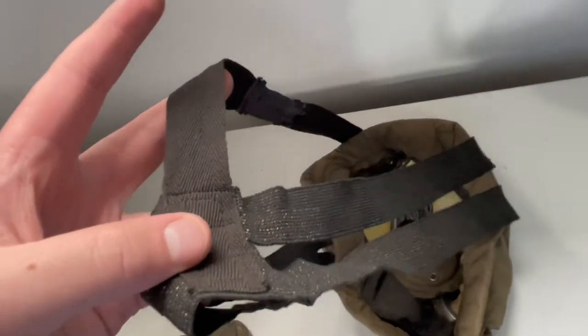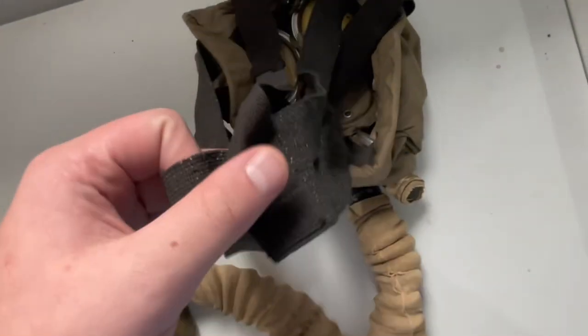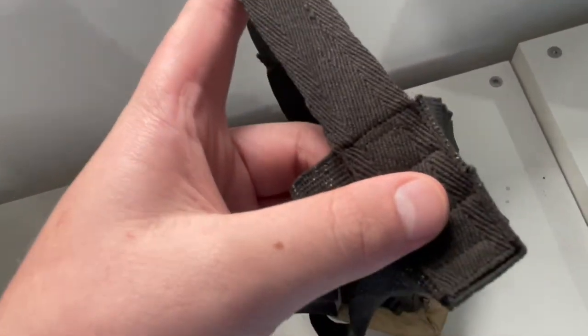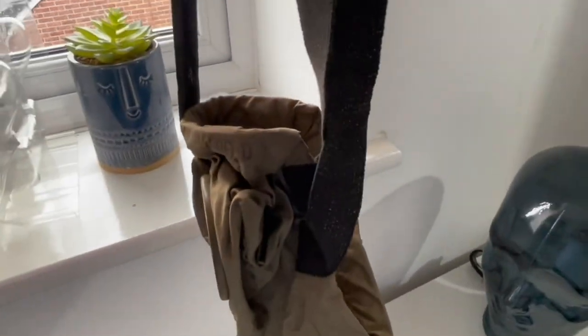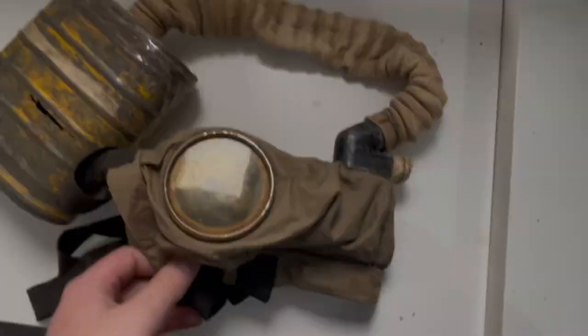They would come with a safety pin with the aforementioned tape there. However, I'm not willing to put a safety pin in a 106-year-old relic of the First World War, so I hope you understand. But yeah, you can see there's quite big straps for, or given by the size, a quite big fellow. So yeah, that is the American Type CE.